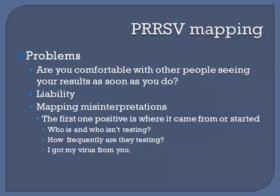Liability concerns, again, that's, I think, something that people don't like to think about. It happens, the topic comes up, but again, I think as a group, that's something you're going to have to decide on how to approach if you want to make use of this type of a system. Mapping misinterpretations, I think Dave brought up a lot of the points on there. The tendency is, if you're on a map, if you got a positive out there and then you turn up positive, it says, okay, I got my virus from this person. We know from experience that it's not that straightforward.